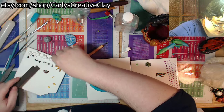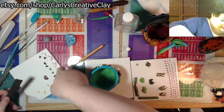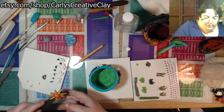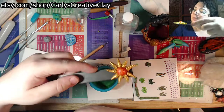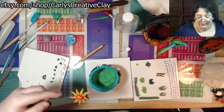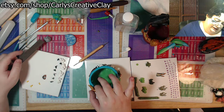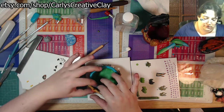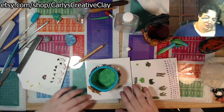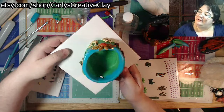So let's get the sun off first, I think would be a good way to start this. So lift that up. And as you can see, I've done the swirly pattern again on the centre of the sun. And I went over with some gold mica powder on the sticks coming out of the sun. I'm just going to push that on. So we've already got a sun there. Like that.